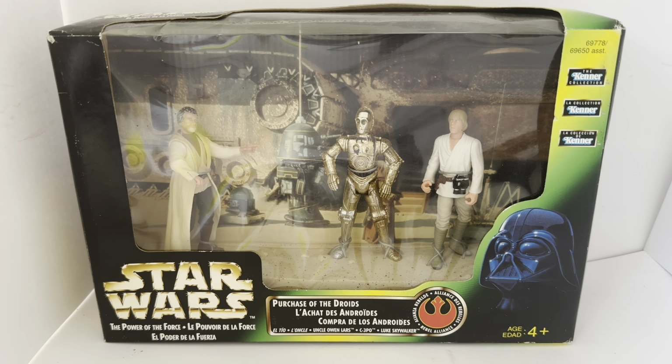Okay, so this is the box it comes in, and it says Star Wars The Power of the Force, Purchase of the Droids, and you've got the Galactic Empire and the Rebel Alliance logo there. And it says the Kenner collection, and it's item number 69778 from assortment number 69650, ages 4 and up. Okay, that's the front of the packet. Let's turn it around now and see what we've got printed on the back.